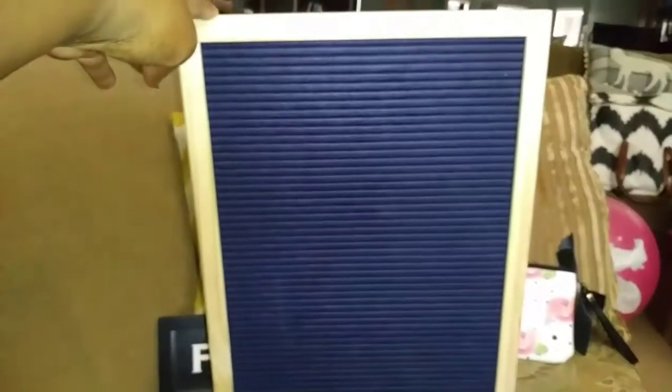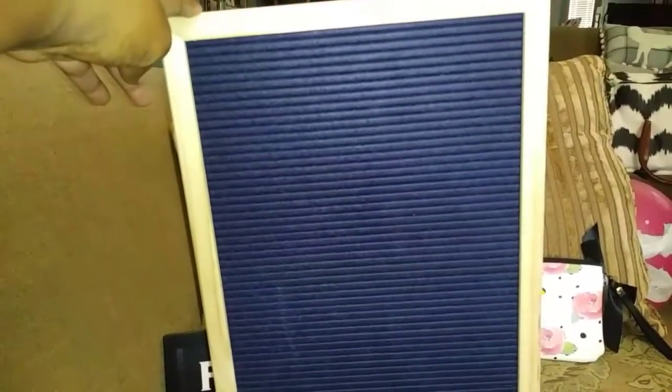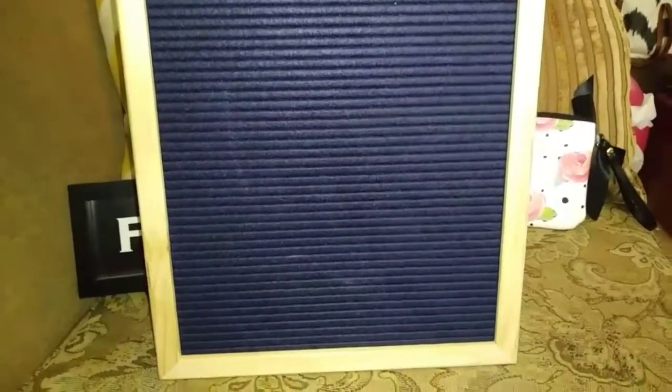Alrighty. Next, I got this cute little letter board. Now, it did not come with the letters, but trust and believe, I got enough letter boards that I can use their letters. But I thought this was real cute. It's navy blue, if you cannot tell. And it was only $2.99. Y'all not going to be able to see the prices that well. Oh, there you go, $2.99. Y'all see the color is yellow too. So I got this for 50% off, so it was only $1.50.